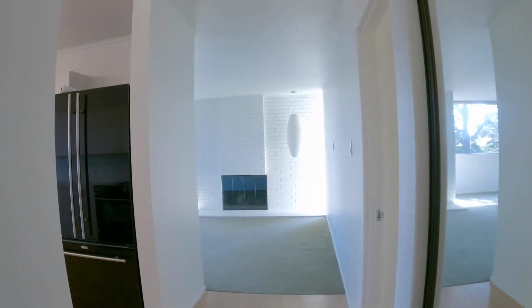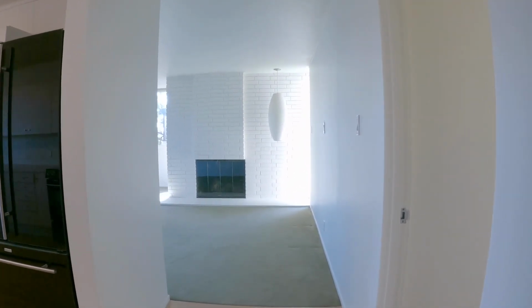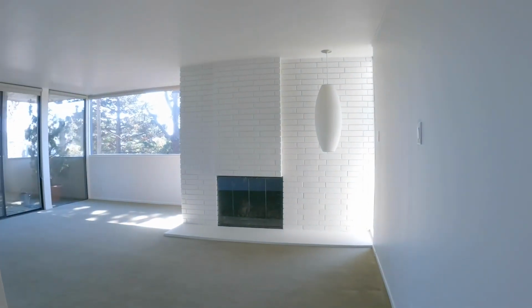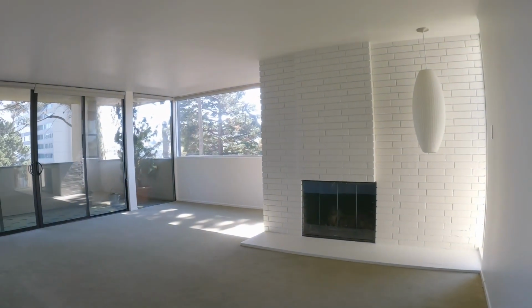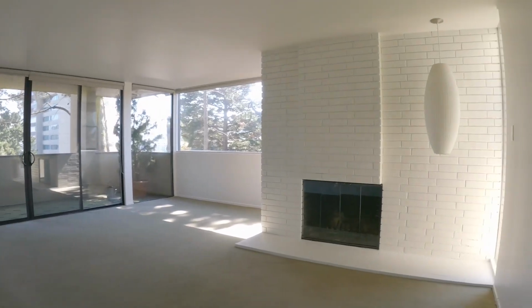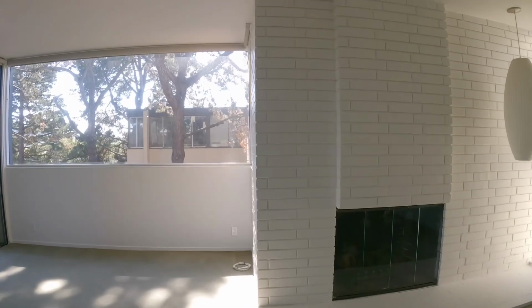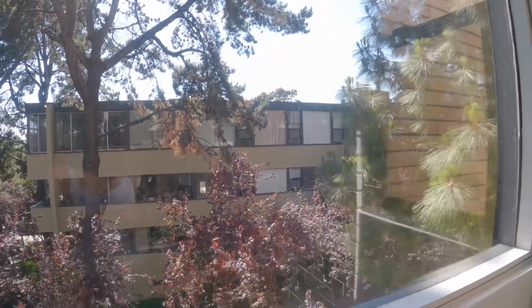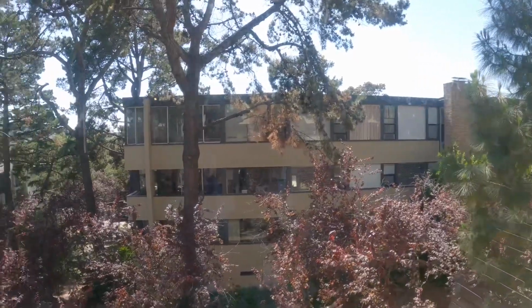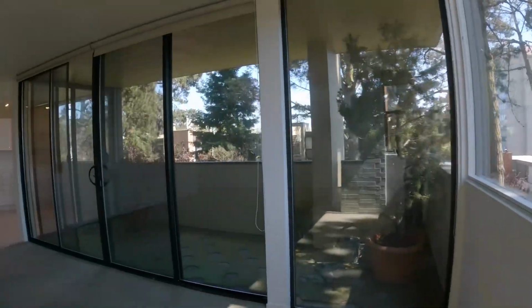Okay, here we are in Unit 2. There is a coat closet right as you walk in. But let's take a look at this amazing living room. You have a fireplace, south-facing windows and glass doors. This room overlooks a beautiful park-like setting. Amazing views from this room.